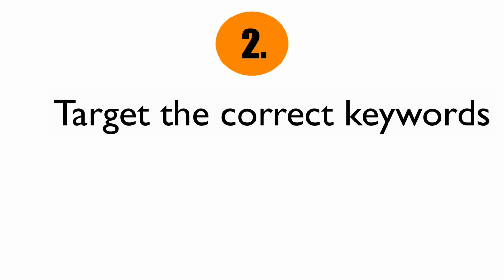Number 2, target the correct keywords. One of the best ways to get to know your target audience is to find out what they're typing into the search engines. Therefore, enter your main keyword into the Google or YouTube search box and you'll get a bunch of suggestions. If you create videos from the suggested keyword phrases, people will find your videos in the search engines.